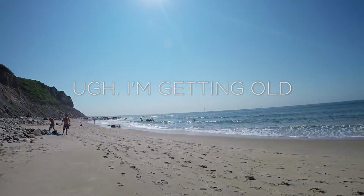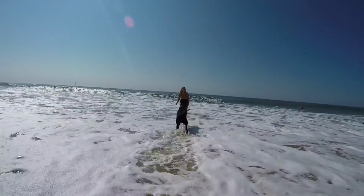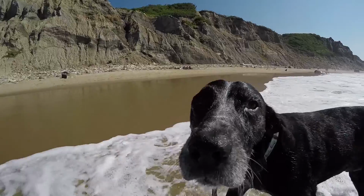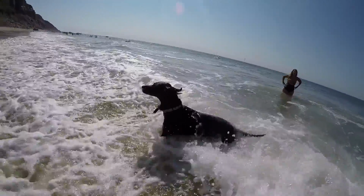Learning what the ocean means. We're gonna go see how cold this water is. We got some teens over there that are terribly annoying. I mean, they might be nice, but boy, they were just loud. Here, bud. Come on. And you're wet. Go get it. He's finally figuring out he can't drink this water. I don't like it.